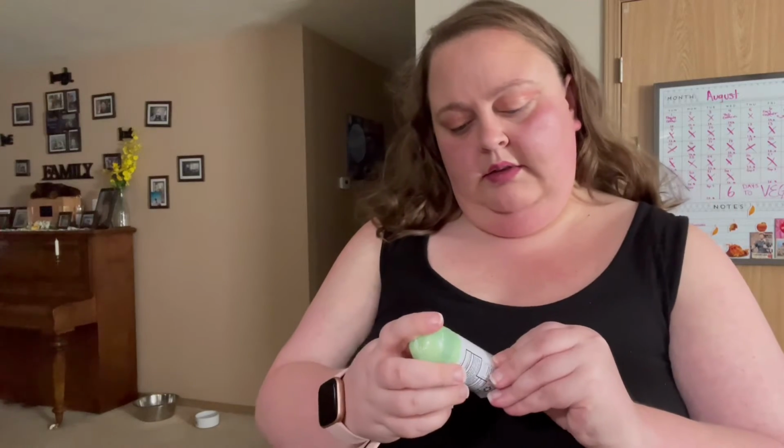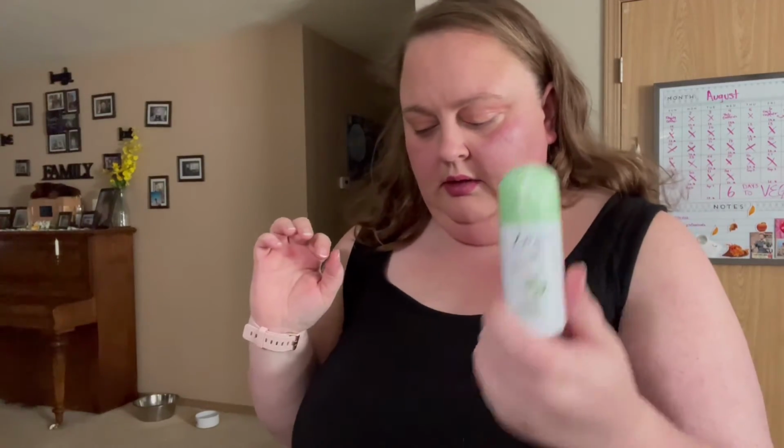And then this is a sample too. This is a Dove spray deodorant. This is a sample in the box. It's kind of weird. I've never seen two samples come in a box like that. But this would be good for travel too. I mean, I could take that with me to Vegas. All right, next.